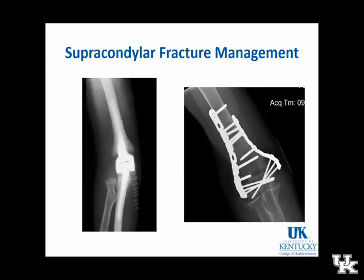ORIF, yes, sir. Open reduction internal fixation with plates and screws. Plates on the lateral side to give it its abutment, screws to stabilize the fractures. Hopefully not through the joint. So if that screw gets a little proud, what happens? Arthritis, rubbing prevents range of motion.